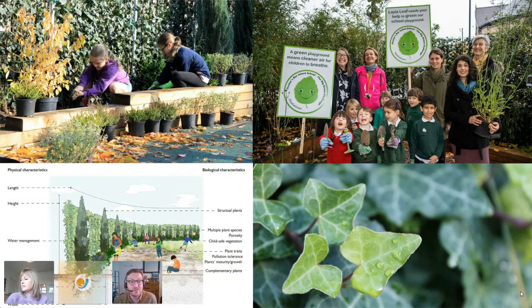In terms of such a simple intervention, it really transforms a school playground from what would probably look like quite a very standard school play space into this green backdrop that provides all sorts of opportunities for imaginative play. I can imagine it's really transformed the quality of that place tremendously.